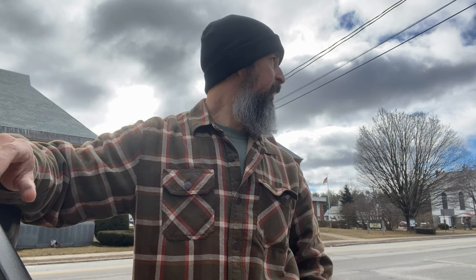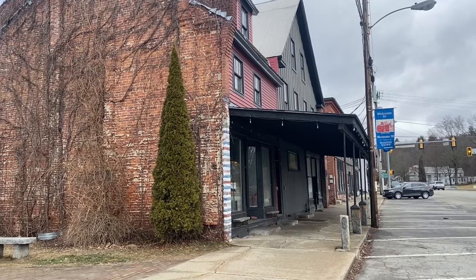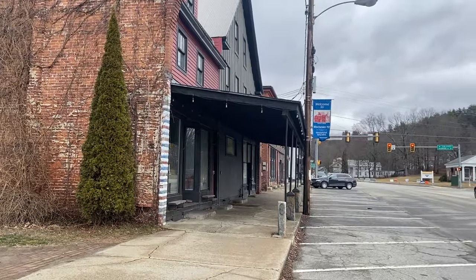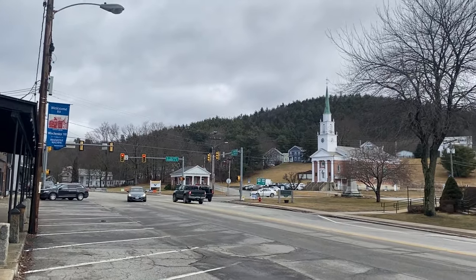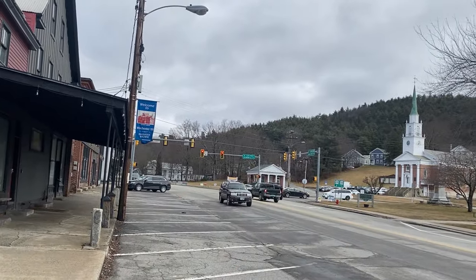I don't really know what the history of this town is, but it must have been something back in the day, because based on the buildings, it looks like this was like a bustling area. Got all these what must have been shops at one point. There's sort of the main intersection, church over there. I wonder what that small building is over there.